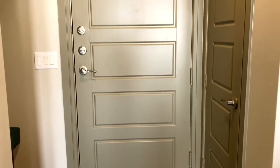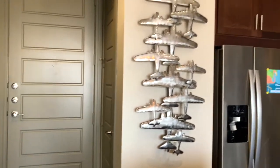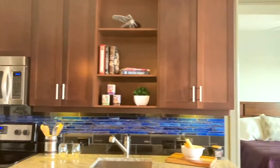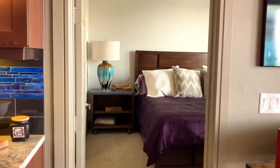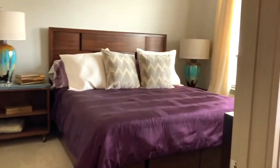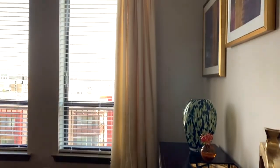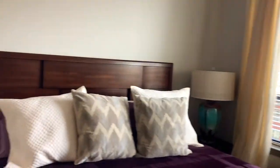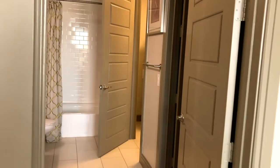I'm starting from the entrance door. To your right, you can see the closet door. Once you enter, you're going to come to the kitchen space, and in the middle, it also has an island. From the kitchen, you are entering the bedroom. And in case you are wondering if you can fit a king-size bed in here, that was the king-size bed. From the bedroom, you are entering the bathroom. And the first door to your right is going to be a closet.